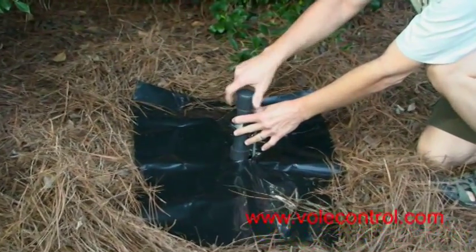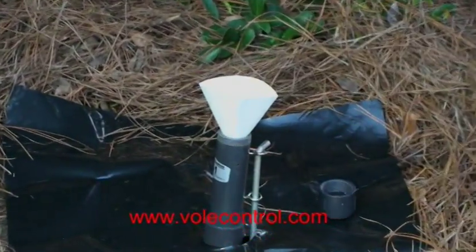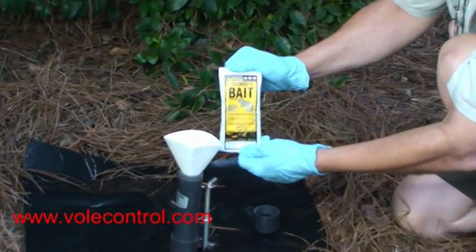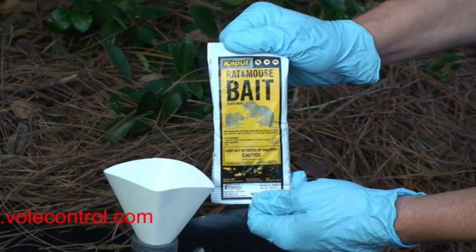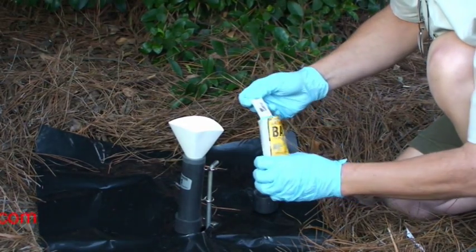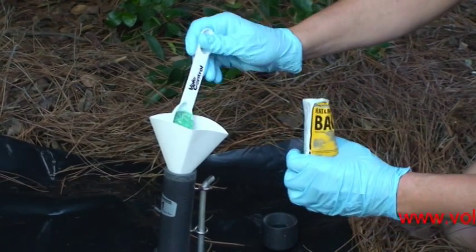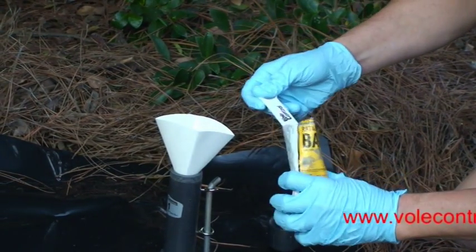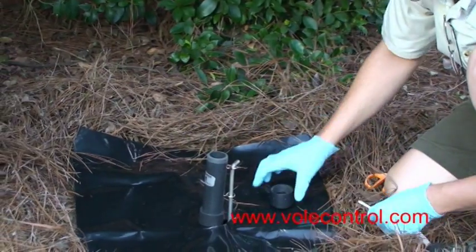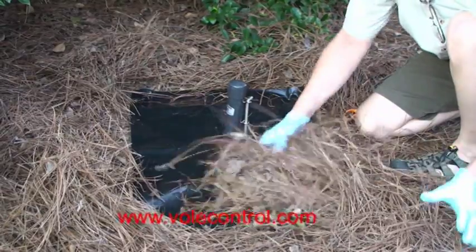Unscrew the cap and place the funnel on the bait station. For added safety, put on the protective gloves. Kaput rat, mouse, and vole bait is the only EPA-approved bait to control voles. Use a measuring spoon to place 3 tablespoons of vole bait in the bait station. Now only use 3 tablespoons of bait in the bait station at a time. Then reapply the fill cap. Rake back the mulch to cover the ground cover mat.